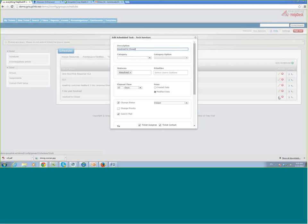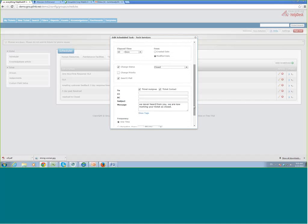What will happen is our tickets come in, just like they do to you. And once they're resolved and the technician thinks it's been resolved, then they will switch the status on the ticket to resolved. And then we have a scheduled item here that says, when the status is resolved and 10 days has gone past from the modified date, meaning the modified date would be when the technician switched it to resolved, we want you to go ahead and close out the ticket. So we want you to change the status, and we want you to change it to closed.